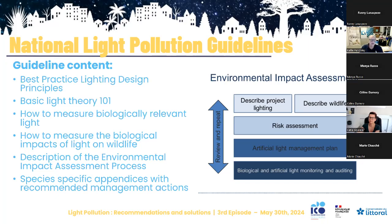We talked about how to measure biologically relevant light. So commercial light instruments do not measure the light that wildlife can see. We also wanted to talk about how to measure the biological impacts of light on wildlife. We talked about the environmental impact assessment process, because again, if you're not an environmental scientist, people don't really understand that. And we also provided a list of appendices that had specific recommendations and advice on how to manage light for different species.